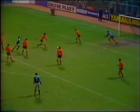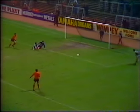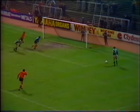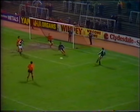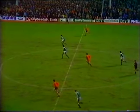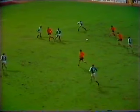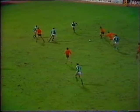Kirkwood with a short pass back. McAlpine caught out. Molnar was on side, but it came off a Dundee United defender. And that could so easily have been disastrous for United. Dodds. Milne again. Great effort by Ralph Milne. Great power in that left foot shot. Well saved by Burdinski.